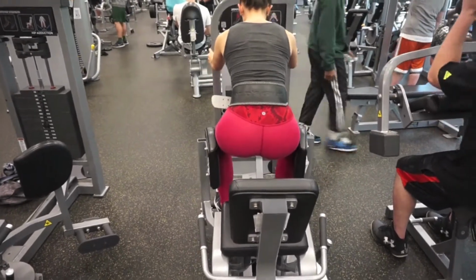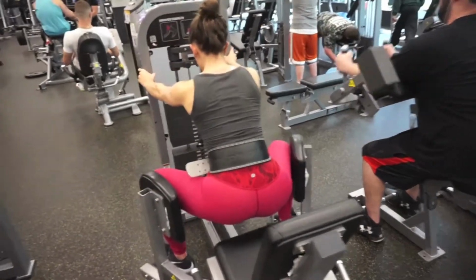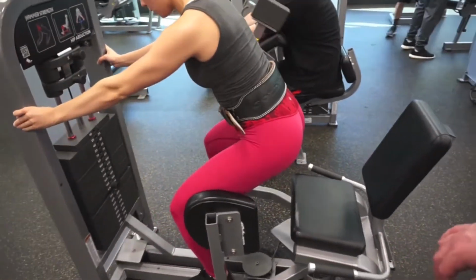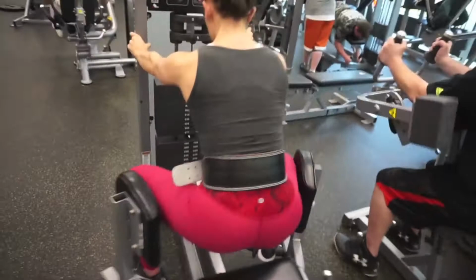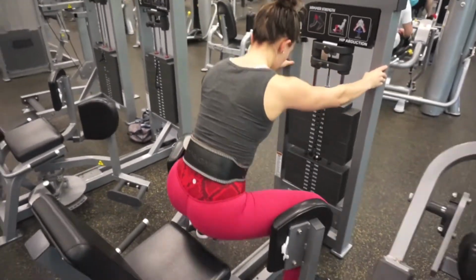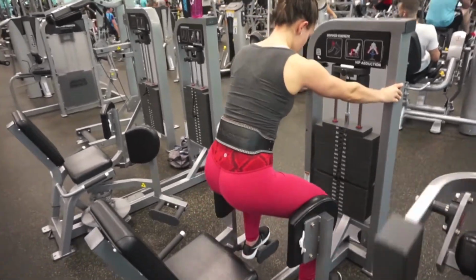Immediately after the abductors, I did the adductor exercise. For these, I like to stand up and then sit in the air. This better focuses on the glutes and activates the side of the legs a little better for me, I think. I personally prefer this rather than sitting down because I think I feel a better burn and I just feel it more overall in my glutes and my legs.